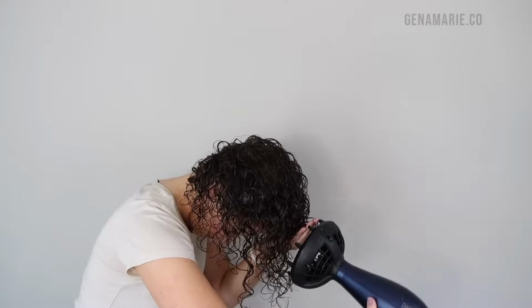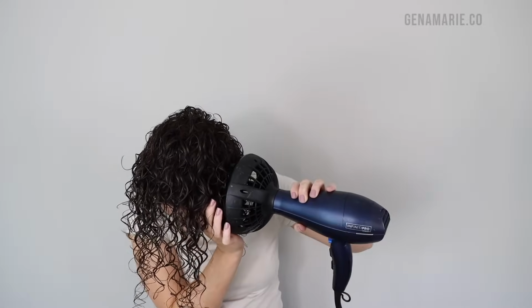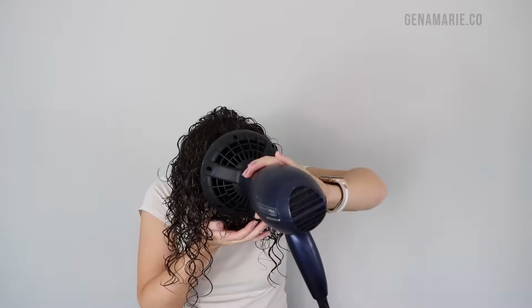And it also has prongs that come outside of the diffuser bowl. So you definitely want those longer prongs in your diffuser, not those flat diffuser designs, because you can use those prongs to create root lift and volume and also dry your roots. So that's why I really like this one. It has a good diffuser design and it doesn't get too hot with that warm setting. I usually will switch between warm and hot.